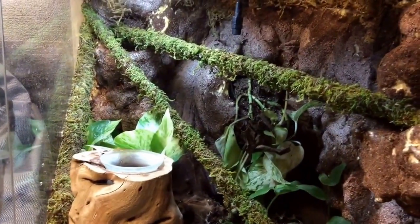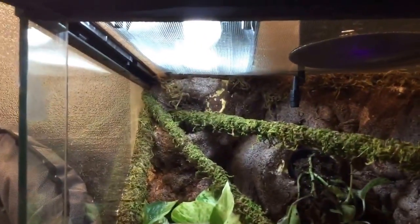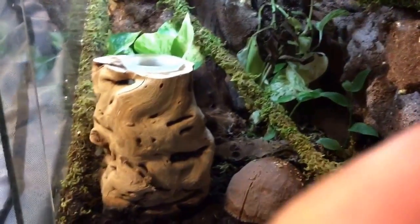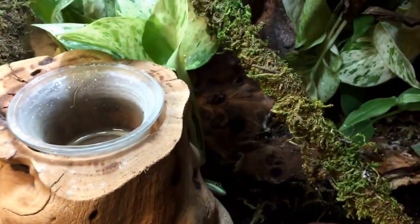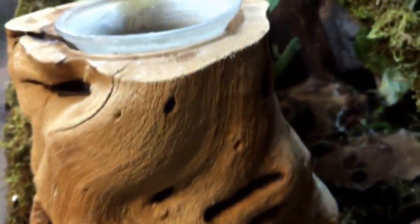I don't know where they are, they were just out, but they have the heat there for the basking, UVB there, on a 12-hour timer, so 12 hours on, 12 hours off. This was actually a candle holder. I use it as a water dish. Oh, there's one peeking its head around, seeing what's up. Let's get in here. What's up, little guy?